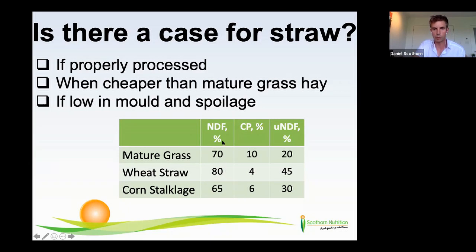And you can see here where the NDF compares on these common high fiber Goldilocks diet type forages. Wheat straw is clearly the highest and best source of NDF, and it's very, very high in uNDF as well. So very undigestible, and it doesn't provide much protein. So what I like about the mature grass is that you get some protein, you get some energy from it, and it can be the predominant part of that diet.